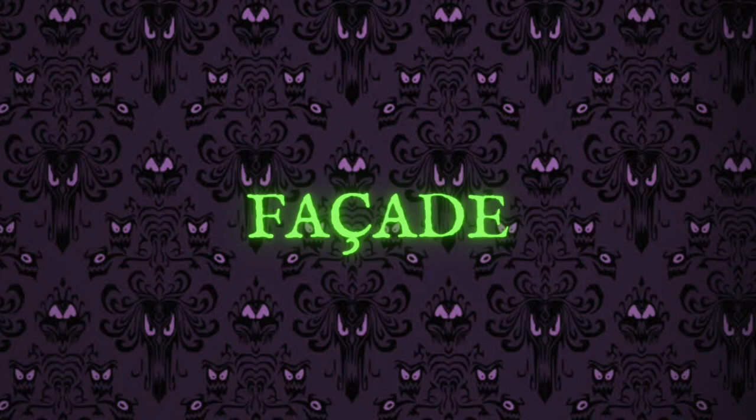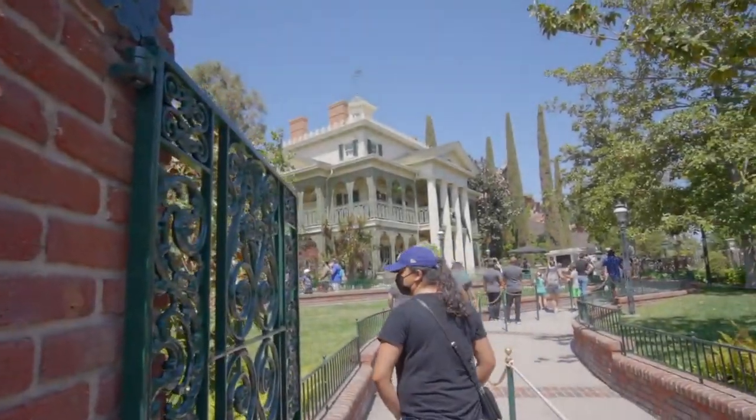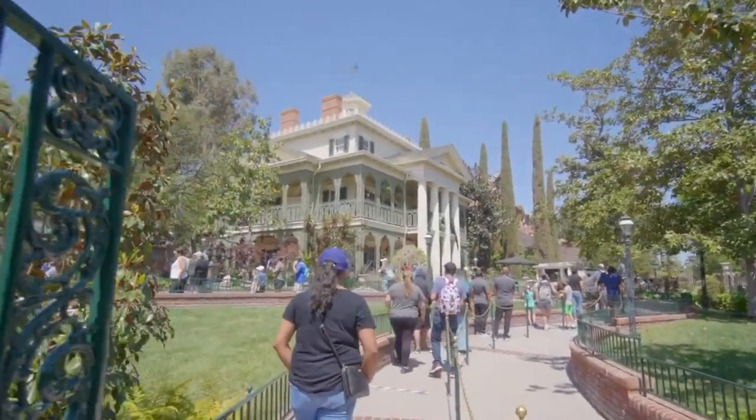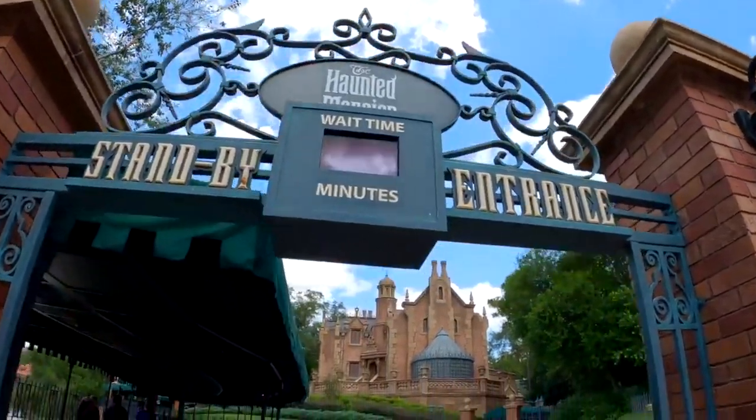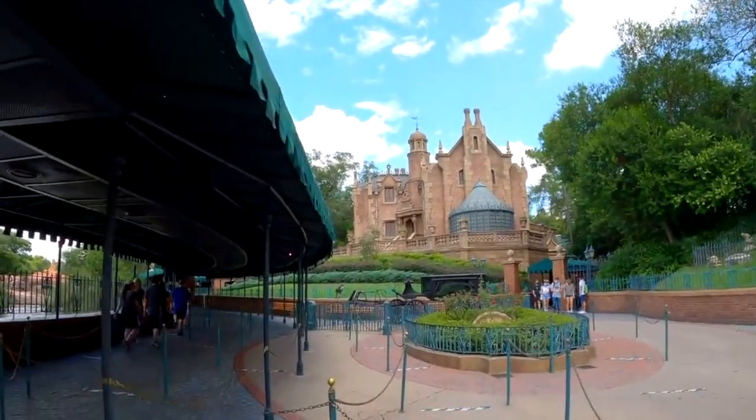Number 1. Facade. The Haunted Mansion at Disneyland is supposed to be an estate in New Orleans, with neoclassical architecture, while the Walt Disney World one is supposed to be a Dutch Colonial Estate somewhere in the Hudson River Valley.